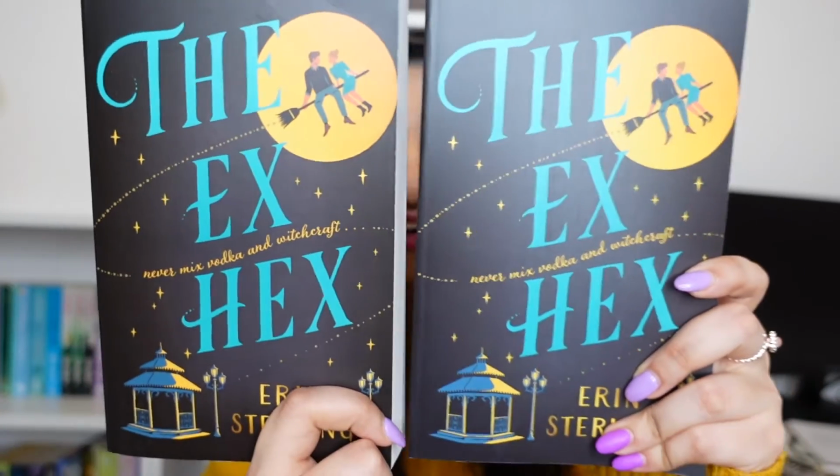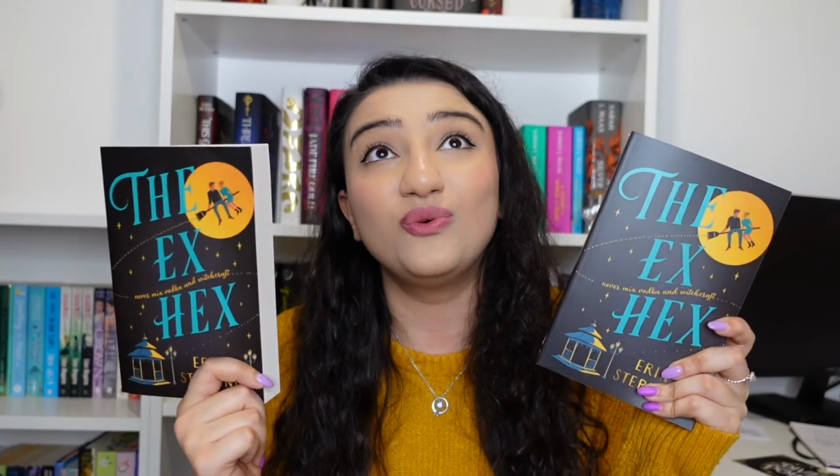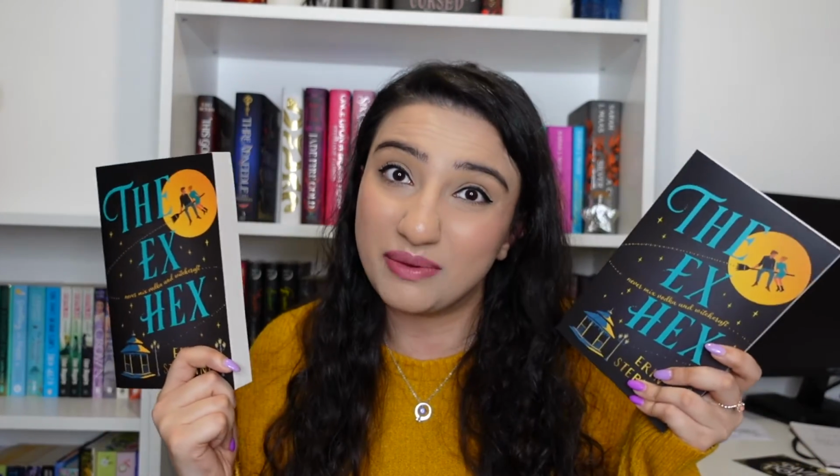And then a couple of weeks ago, I was in Waterstones and I was like, oh my god, they have The X-Hex on buy one get one half price, and I've been seeing it everywhere, so I should get it. Completely forgetting that I already bought it because it was on the buy one get one half price. So now I have 2 copies of this book because it was on TikTok, and I haven't read either. So honestly, am I a lost cause? Let me know in the comments.